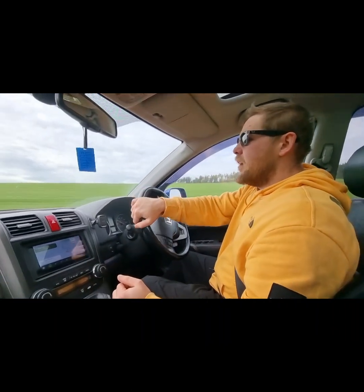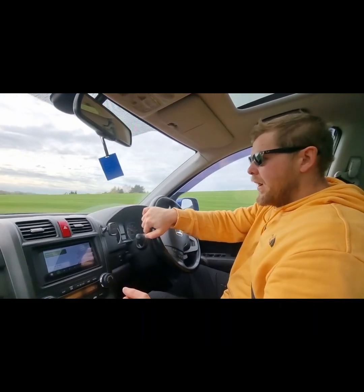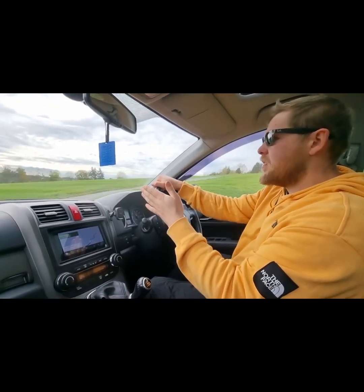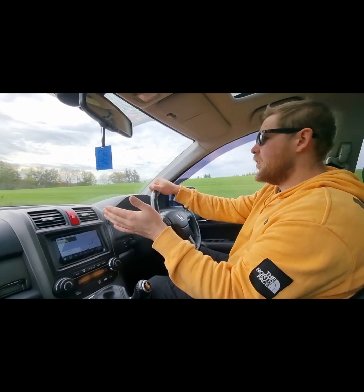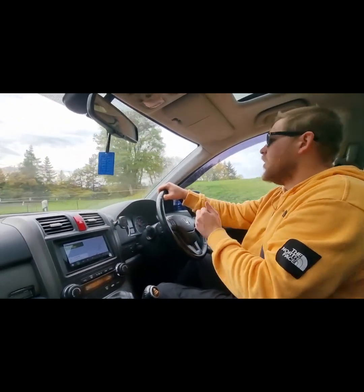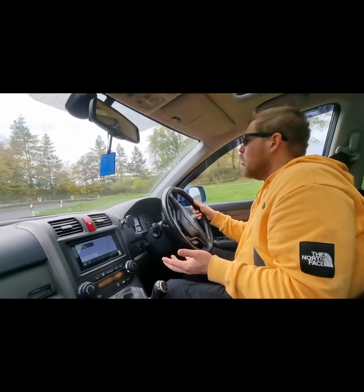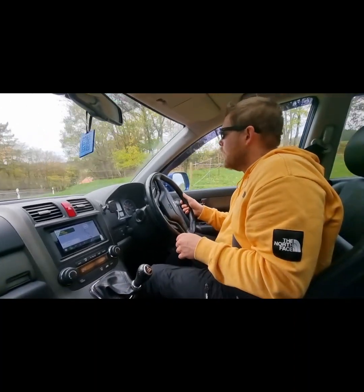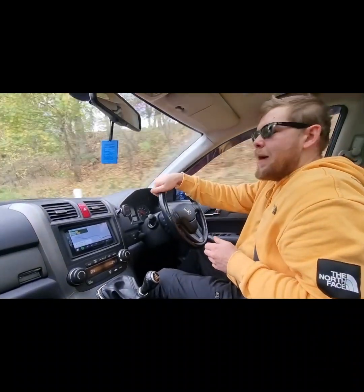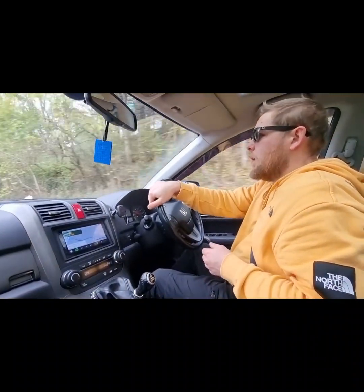I was looking at a Volvo XC60 before buying this, because I had a Mark II CR-V before. For the price and the equipment you get as standard, you just can't compare. CR-V just wins all over. Yeah, you haven't got the badge of a Volvo, but if you're not one that likes to show off or gives a shit about the badge, CR-V is a winner all day long.